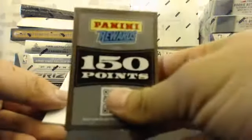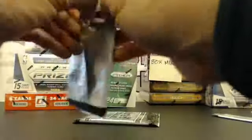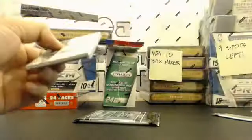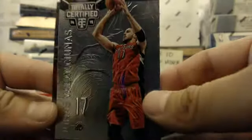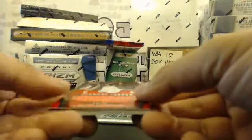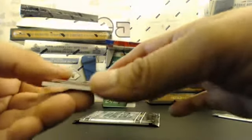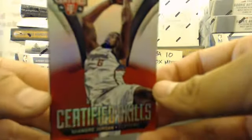And we got points randomized to all the teams tonight at the end of the break. Dummy card. Magic Johnson, Jonas Valanciunas. Fourteen out of 25 for the Los Angeles Clippers, D-Daw, DeAndre Jordan, Certified Skills Parallel.